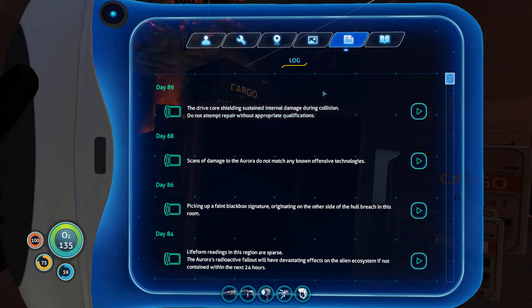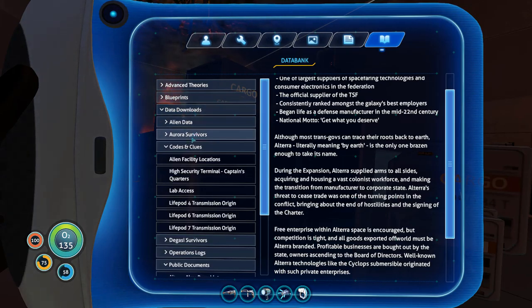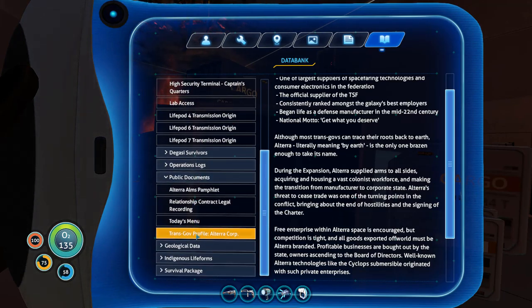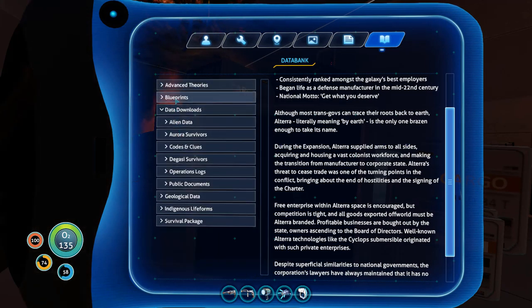Integrating new PDA data. Oh, we got some codes and clues. Let's see what this one is. The drive core shielding sustained internal damage during collision. Do not attempt repair without appropriate qualifications. Uh-oh. We're not qualified. Are we? Are we qualified? I have no idea. They're not exactly around. Tell me what to do.